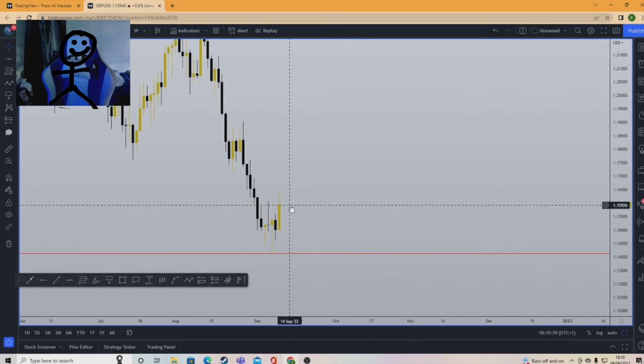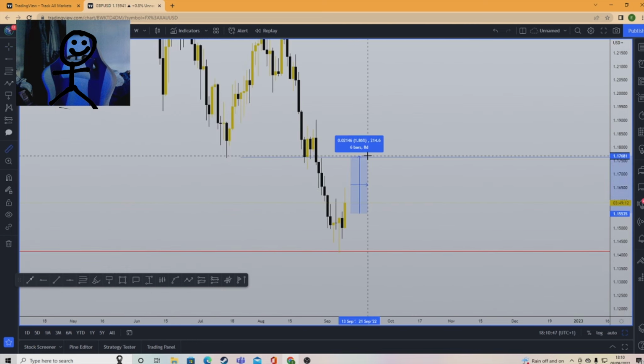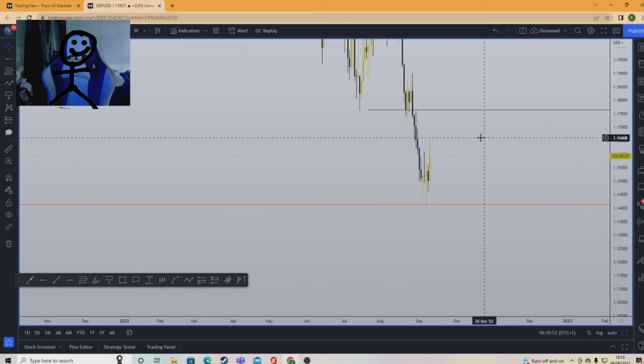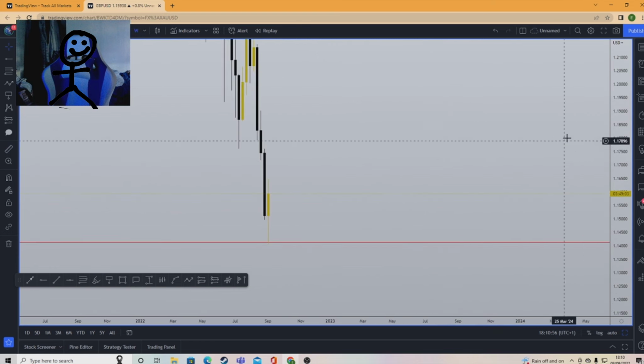For the daily time frame, there's quite a major level that we're looking at over here. Is this level? That's not my daily time frame tool. It's this level. We could potentially be looking for a pullback up to this level. I'm sorry, I actually didn't mark out a target, did I?